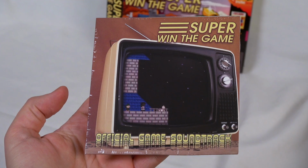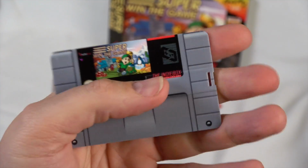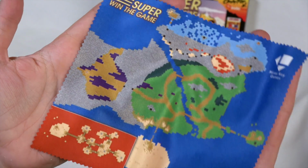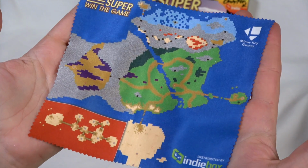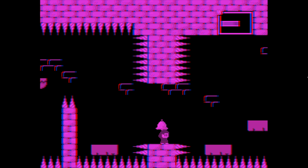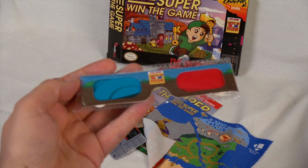Also included is the official game soundtrack. You also get the game on that credit card-like USB stick. Check out this really nice cloth map. Again, just high quality, it feels great. I should mention that the game supports that old school blue and red 3D graphics if you want. And of course, the game comes with the glasses too.